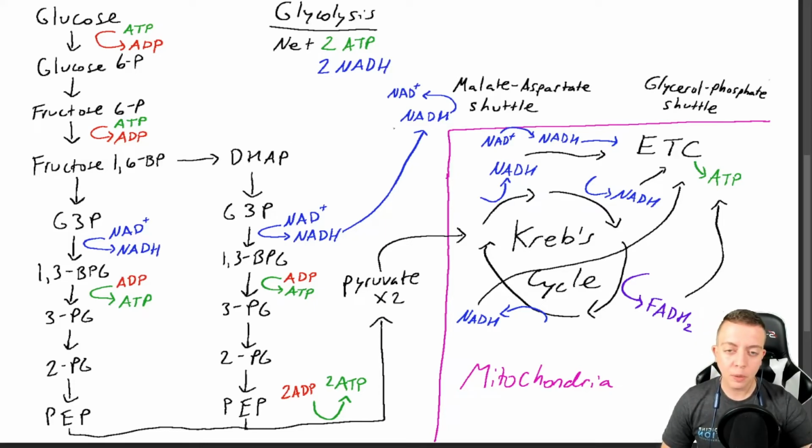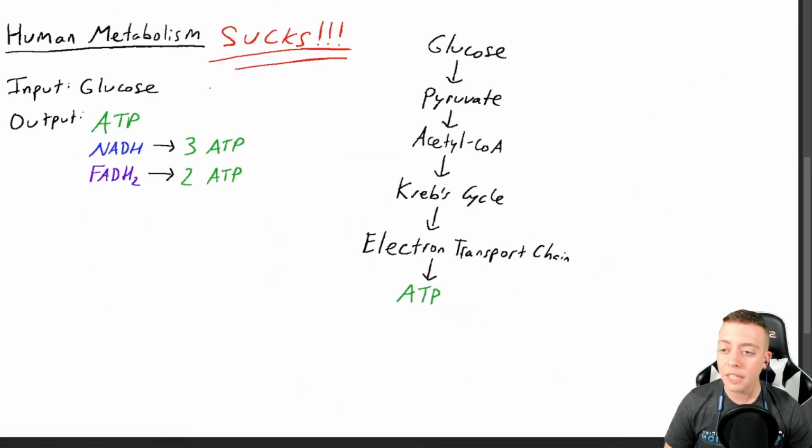But as we drop off our electrons here at the malate aspartate shuttle, it's going to pass those off to an NAD+ in the mitochondria, and so it's going to become NADH and then go to the electron transport chain. Okay, so pretty simple. This is one extra step. We didn't lose anything with this one, right? So our NADH simply transferred to a different NADH and then went to the ETC. So no biggie. This was an equivalent exchange within this process.